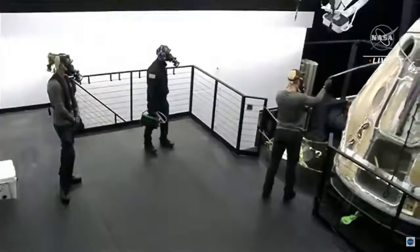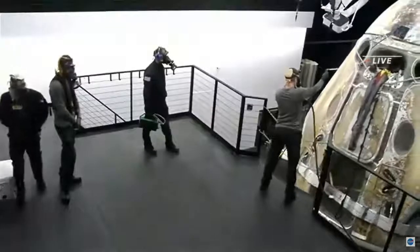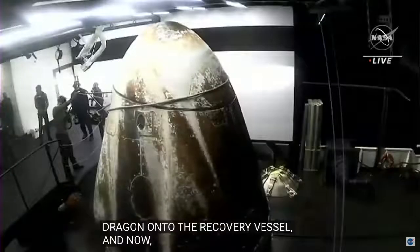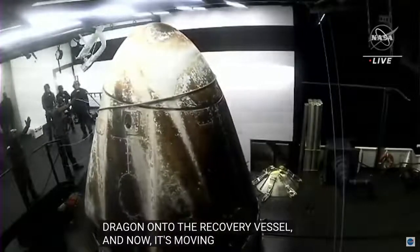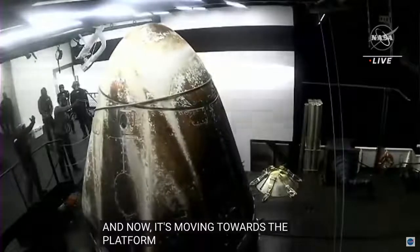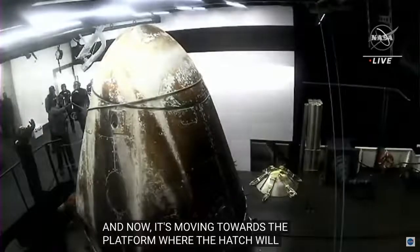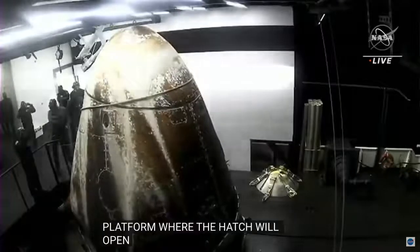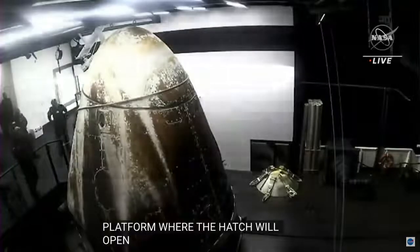So the crew just secured Dragon onto the recovery vessel, and now it's moving towards the platform where eventually the hatch will open up. We've got more personnel assisting with the recovery operations, and that platform is coming right below the side hatch, making it much easier for teams to help the crew egress or exit the vehicle.